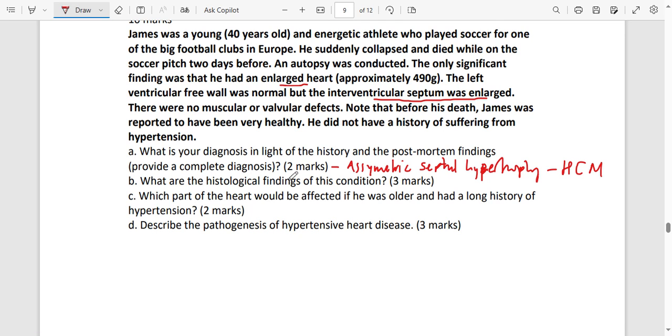What are the histological findings of this condition? Anyone know that? You know how cells are supposed to be arranged. They're supposed to be properly well arranged, going in one direction. But in hypertrophic cardiomyopathy, they are disarranged. There is no proper arrangement. So you call that a disarray of the cardiac myocytes. The myocytes are not organized, they are disorganized. That is one histological finding that you're going to see.